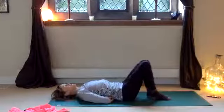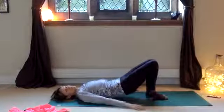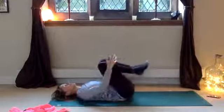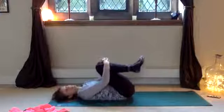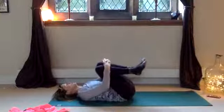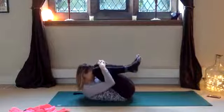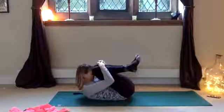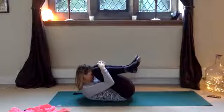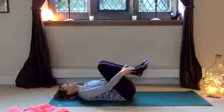So bending the knees up, pressing the feet into the floor, slowly lifting the back off, and then bringing the arms out from underneath the back. So it might feel a bit tender. So we just want to gently bring the knees into the chest, hugging the knees in. A nice stretch for the neck would be to bring the head slowly to the knees, curling up. Slowly release down, and then whichever way feels good.